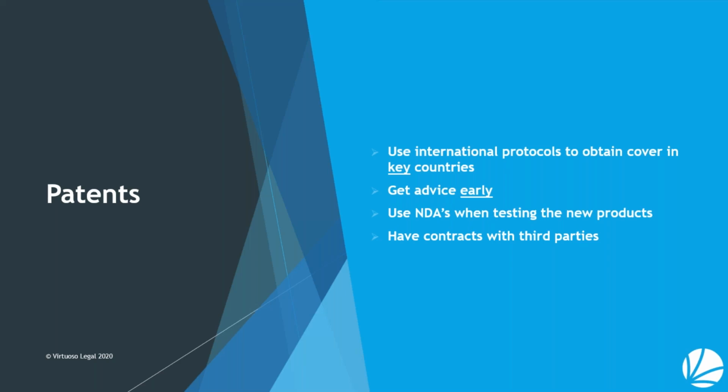With patents, you do need to get advice early. Please don't do what a lot of people do, which is rush off to sell your product or rush off with your proof of concept to people unless you've got them properly tied up with non-disclosure agreements, and even better if you've already got the toe in the door there with a patent application in. So again, you do need contracts with third parties, particularly if they're involved in the creative process or they're contributing material and so on to your patents and your innovation.